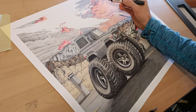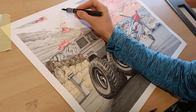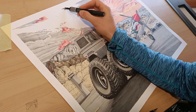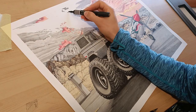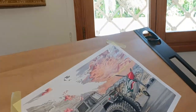You can see it's still in the desert. It fits for the Bronco because it's off-road and it can have a lot of fun in the desert. And for the sky, again, something more dramatic, clouds with the sunset colors. I think I found a picture of these mountains on the internet, so I adjusted it a little and fitted it for the drawing.